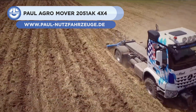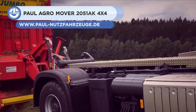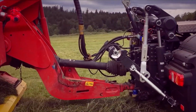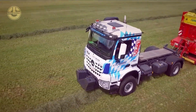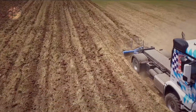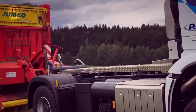Powerful and adaptable, the Paul Agro Mover 2051 AK 4x4 is made for a variety of agricultural and forestry applications. It can handle huge loads in difficult terrain because of its strong frame and engine. The standard chassis, which has a wheelbase of 4,200 millimeters and a gross axle weight of 9.0 tons for the front axle and 10.4 tons for the rear axle, is based on the Mercedes-Benz Arocs 2051 AK 4x4. It offers a sturdy basis.